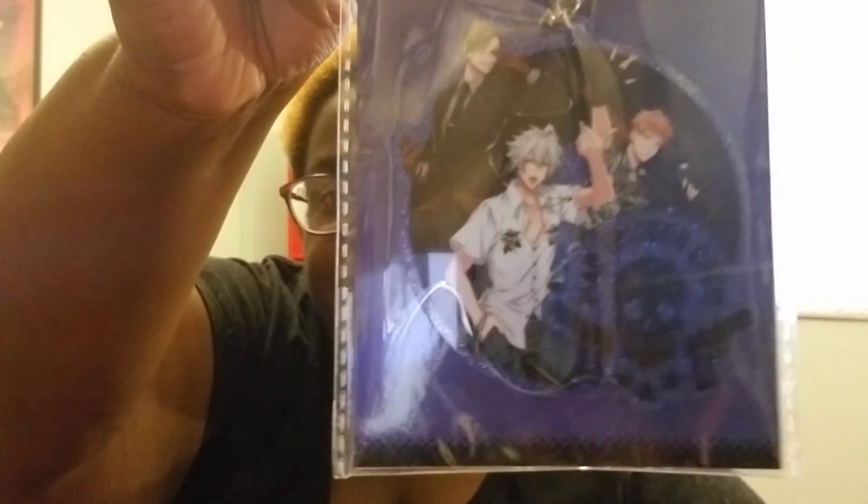In fact, this damn thing right here, this Mad Trigger Crew acrylic keychain, is what held up this entire order for a week. Because apparently I ordered this, and as soon as I ordered it, it became back ordered. I don't know what happened. They probably weren't keeping stock of it, and then someone ordered, like, oh my god.